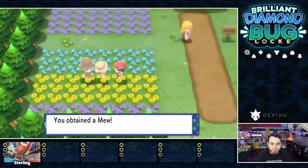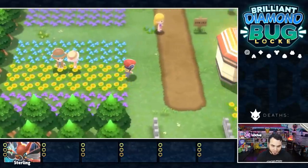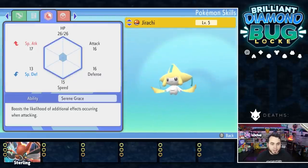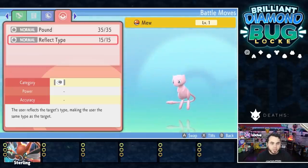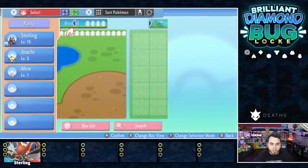Yes, I have. They give me a Mew. That's so crazy to me that they give you a Mew and a Jirachi right out the gates. Level 5 Jirachi, level 1 Mew. I find that actually interesting. This is a Rash Nature in Floroma Town, Serene Grace. And this is a Serious Nature in Floroma Town with obviously Synchronize and Reflect type. Neither of them are bug types, so for now they will hang out in our boxes.